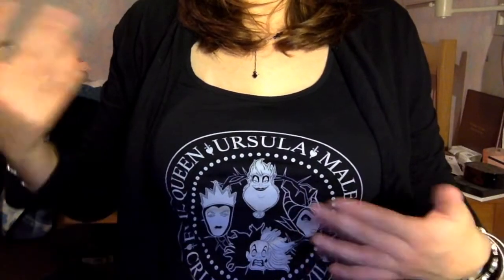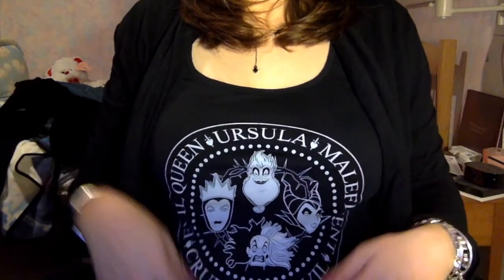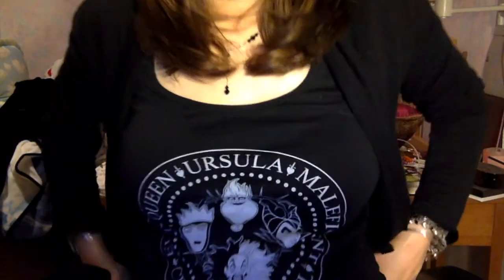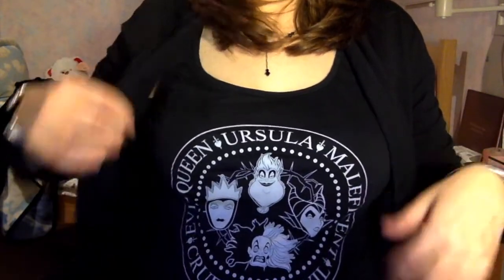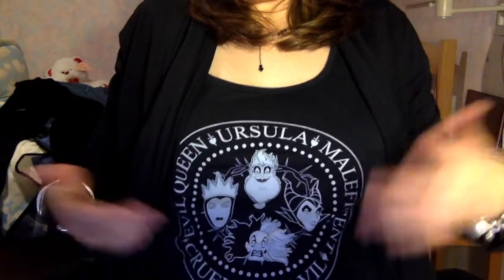I did wear my Maleficent Ursula shirt today with all the villains on it because my friend that I went with is a huge fan of Maleficent. It's her favorite character from Disney, and I really wanted to wear it for her, but also I love this shirt and I wanted to wear it again before the summer was over. And this is kind of a perfect look to wear for transitioning into fall, because it's basically the first day of fall, but I did wear sandals today because it was pretty hot still, so I wear my sandals for as long as possible.